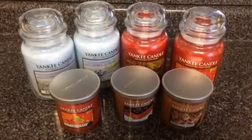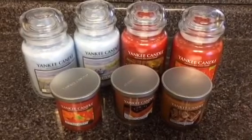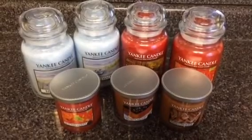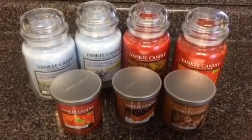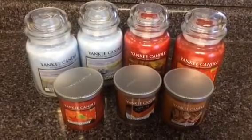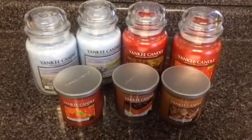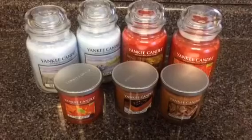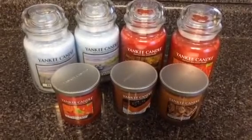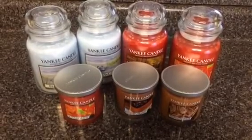The Autumn in the Park and Autumn Leaves, those candles were regular price, but they were two candles that I really wanted, and I have been eyeing them for quite some time. So they were $27.99 a piece plus tax. So let's say if there was no sale, there were no coupons or anything like that, my total out-of-pocket expense would have been $159.93 approximately.